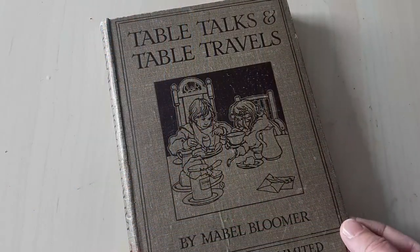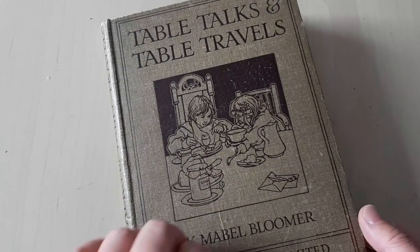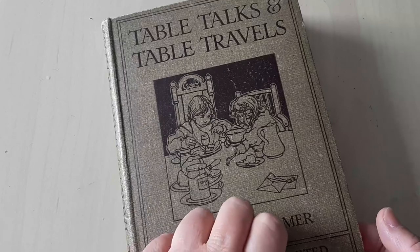So this is one of the books that caught my attention, Table Talks and Table Travels, and it was apparently published around about 1900.